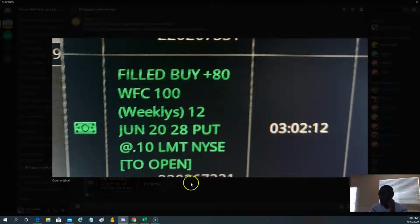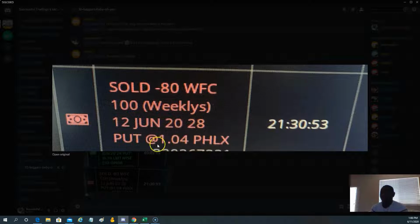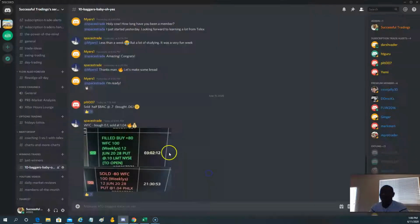So in this case, buying Wells Fargo puts for 10 cents and selling them at $1.04. That's what we do. Another trader here, Mr. PT himself, got in at 6 cents and sold them for more than 1,000%, at 70 cents. So that's the type of action that has been going on.